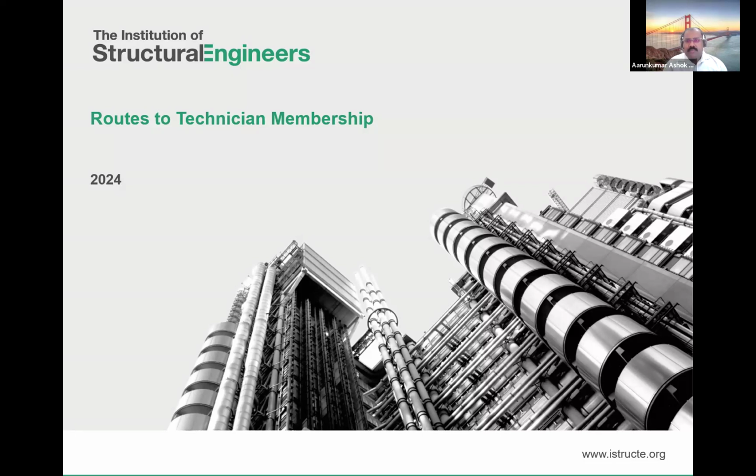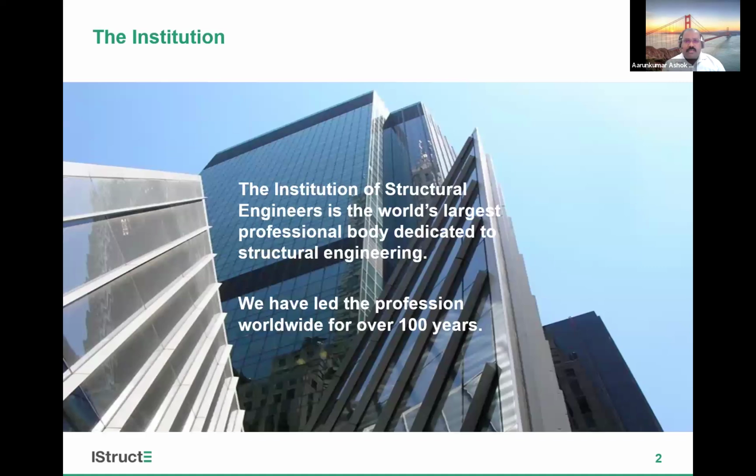So first, the Institution of Structural Engineers is the world's largest one, with more than 100 years of professional service. It gives good development for us, self-confidence and the technical knowledge of structures, beam-wise. For drafters, this body will be very helpful.